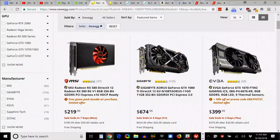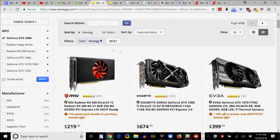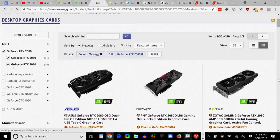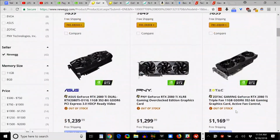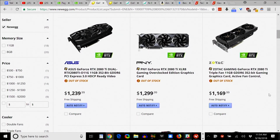I've been told to expect cards to be difficult to find, and as of our shoot, the nice thing is the pricing on partner cards is pretty close to MSRP. I'm actually laughing because I keep clicking on GeForce RTX 2080. Let's hit apply. There it goes. So you can still do some pre-orders on this. They're right in the neighborhood, like 40 or 50 bucks over the MSRP.